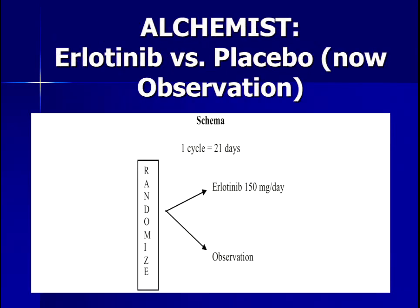And then I think my last example is something else. Our Alchemist studies are currently ongoing, and they're a big initiative in our non-small cell lung cancer space in terms of precision medicine. One of the adjuvant treatment studies was initially designed as erlotinib versus placebo for patients that carry the EGFR mutation. This study was not accruing very well, and it was not accruing well for many respects, but in discussions between the study team and NCI, we decided that we were going to make this placebo-controlled trial now an observation trial.